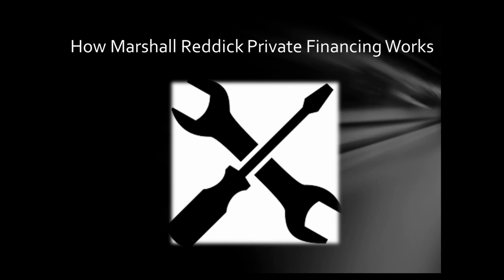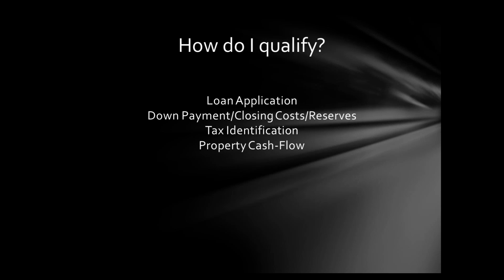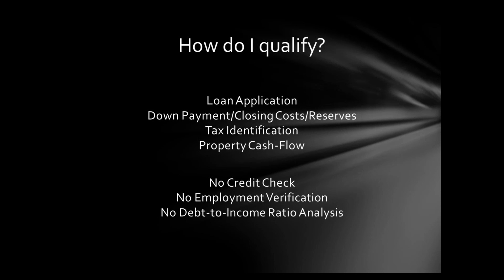Okay, so moving along, how does the private financing work? All right, you qualify, we talked about this. We're going to take a loan application from you, verify down payment, closing costs, and reserves. We're going to need to see your tax identification, and we're going to do that analysis on the rent and therefore the property cash flow, right? There's going to be no credit check in either program, no employment verification, and no debt to income ratio.